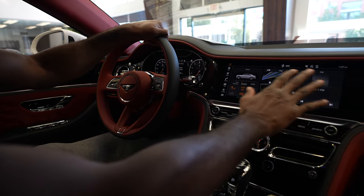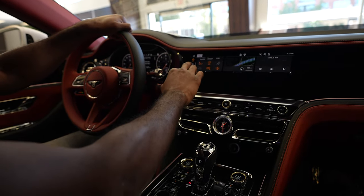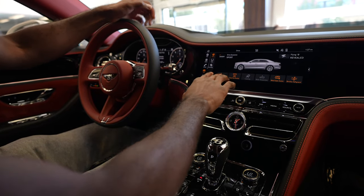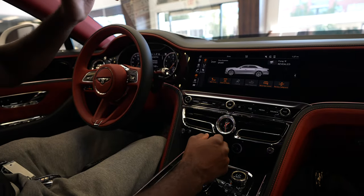Right here, you got, look at this, the infotainment screen. You got the map, it's touch screen, of course. You got the map, navigation. You got the media, you got the phone. You got information about your car right here, what's going on with it. Got a heads-up display, night vision, blind spot assistance. You can raise up the suspension if you're going over low humps.